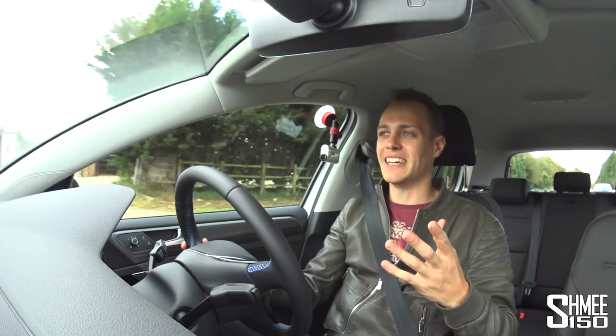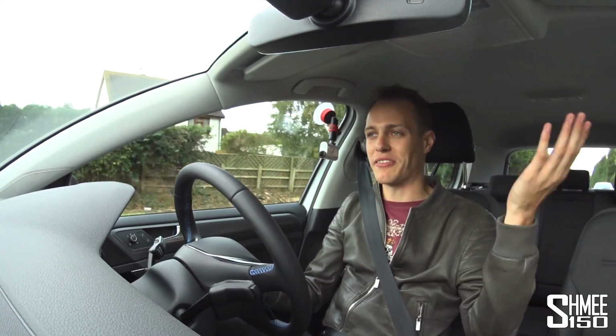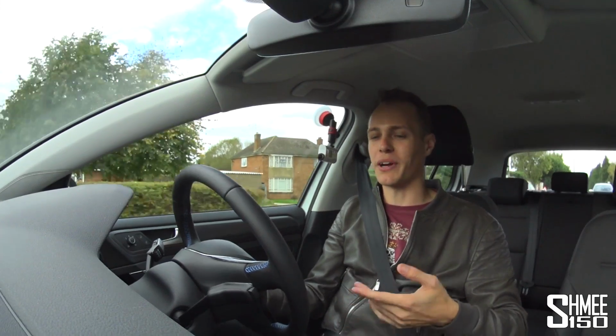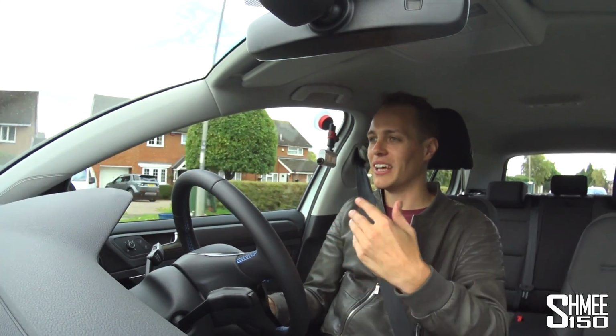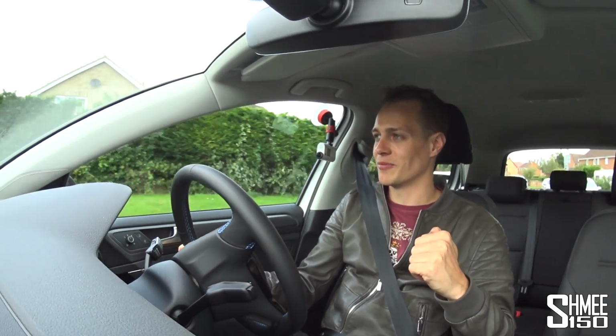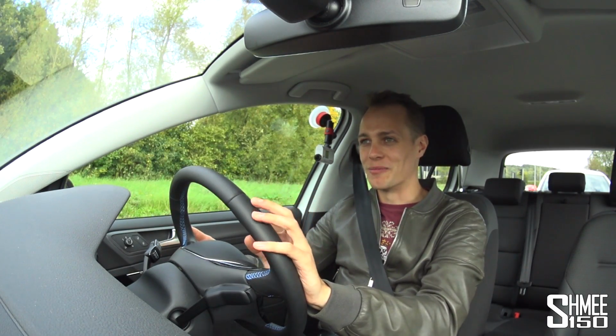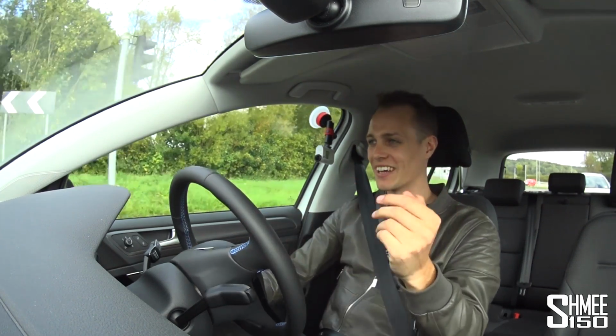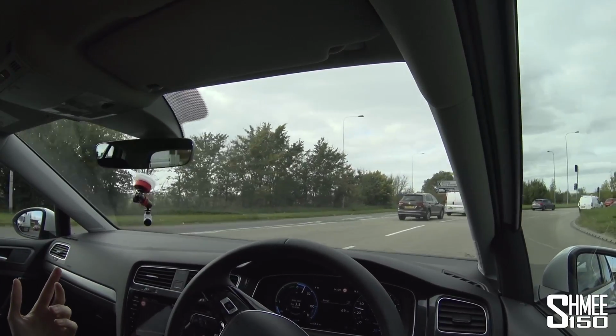If you're in a city and you can predict traffic lights are going to change to red ahead of you, you lift off the throttle, no need to brake, slowly come to a hold and regenerate some of that juice for your battery. This is where the e-Golf comes into its own, moving away from a set of lights in traffic. Look, there we go, instantly away.